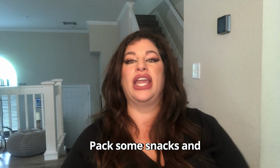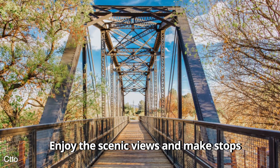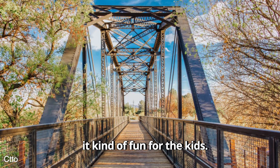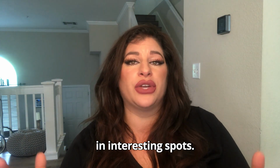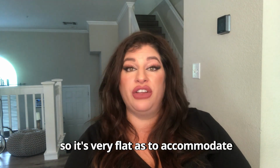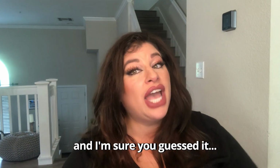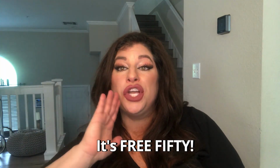Pack some snacks and embark on a leisurely ride along the trail. Enjoy the scenic views and make stops along the way to make it kind of fun for the kids. It's a great way to explore the parks and interesting spots. The good news is this trail is paved for the most part, so it's very flat as to accommodate different fitness levels. And I'm sure you guessed it, that's right, it's $3.50.